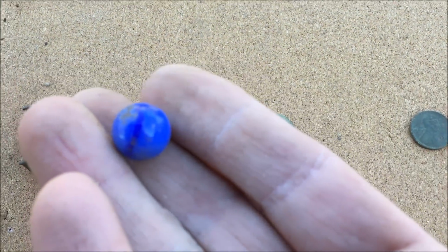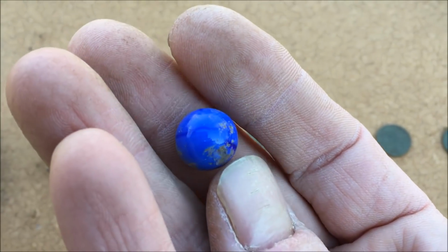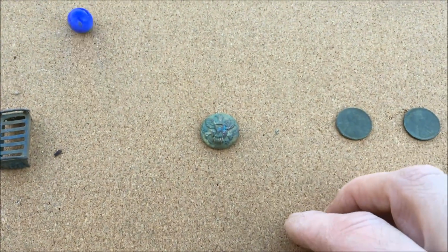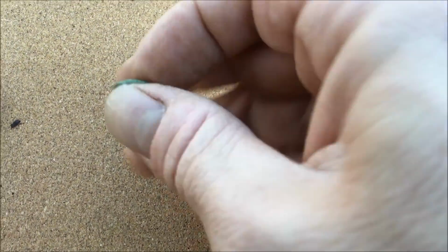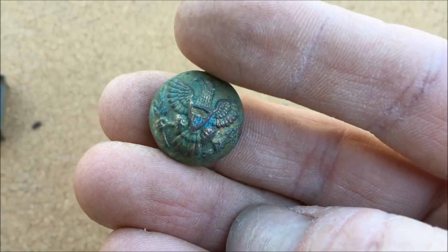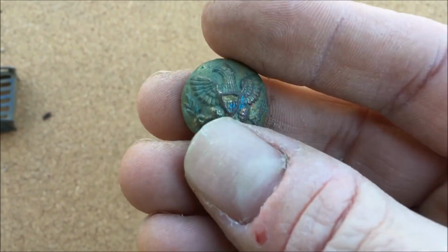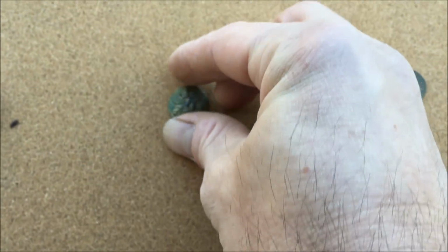This beautiful marble. I don't know how you date marbles or anything like that, but very cool. It's got to be an old one. Whoa. The eagle button, two-piece with the gold gilt on there. It's missing the little loop that you would fasten it with. Really pretty eagle button there.